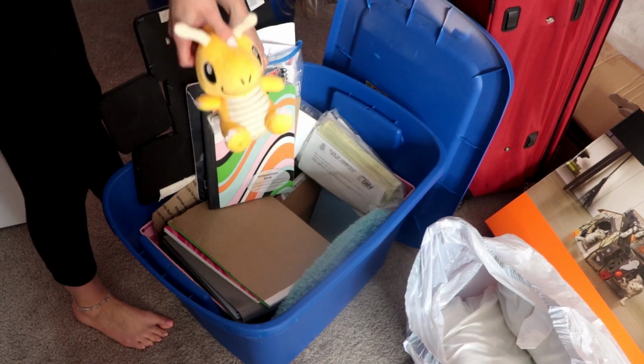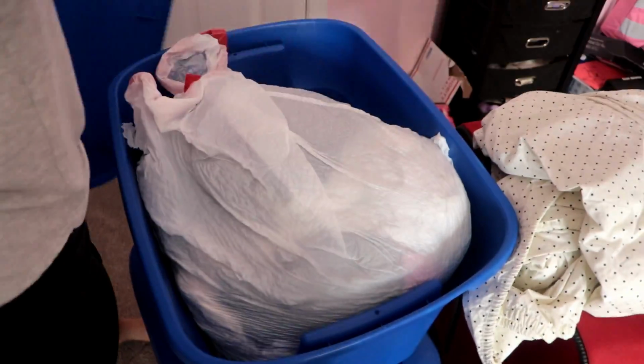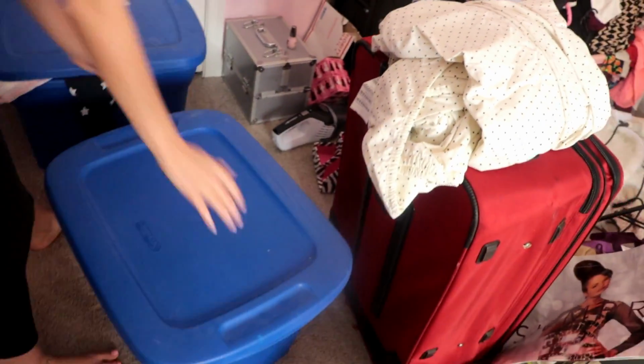This box here is filled with so many papers. I don't even know what all is in there, but I'm not even gonna go through that today. No way. Too much. But all of these other tubs have lots of clothes in them that I actually need to put on my Poshmark. I haven't got around to doing that yet, but I'm gonna be doing that soon. So check out my closet and see if I got new listings on there.